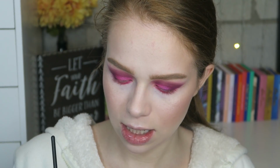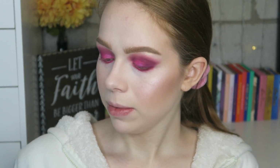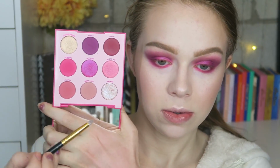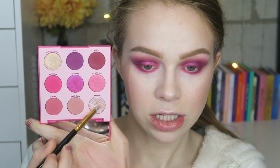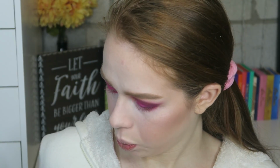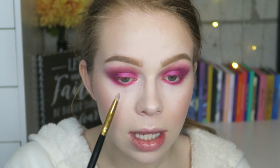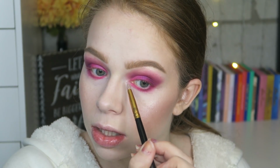Alright, I'm going to take a little bit of the dark purple and put that on the outer part. And then probably what I'm most excited for, I'm going to go into this lighter duochrome-ish shade right here. Pick some up. Very soft shadow, and I'm going to put that on my inner corner.